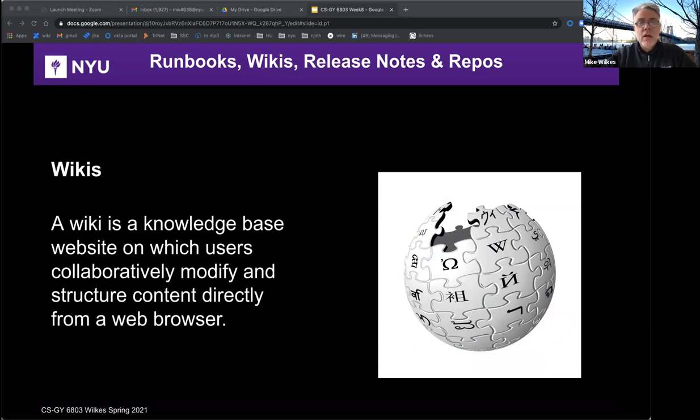Talking about wikis, a wiki is a knowledge base website on which users collaboratively modify and structure content directly from a web browser. Of all the documentation that needs to come into being, I think the wiki is front and foremost. Why? Because it's a gathering effort, actually. A wiki can support hundreds of authors. It allows for version control of the pages within the tool itself, and it's usually founded on a self-service model for authorization.